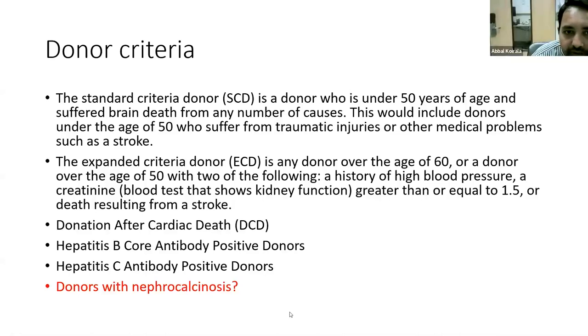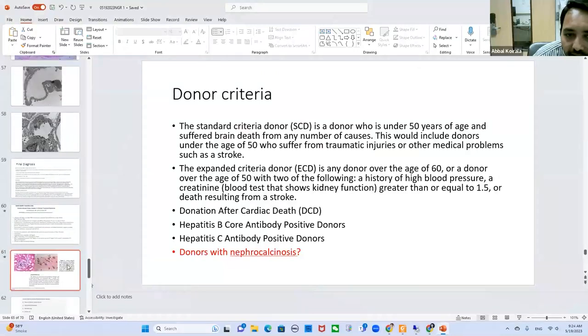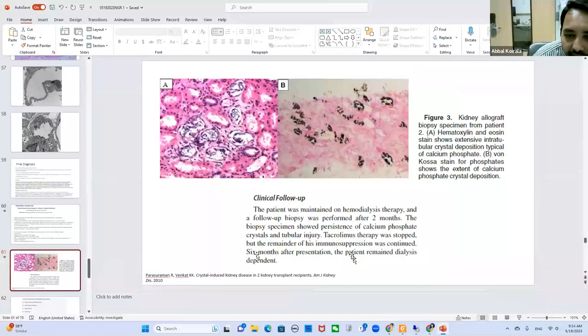Were the crystals in the distal tubules, or on von Kossa stain? Did you do a von Kossa stain in this case, Yuan? No, we didn't. Oh, sorry, yeah, that was from a paper. Yeah, that's from a paper.